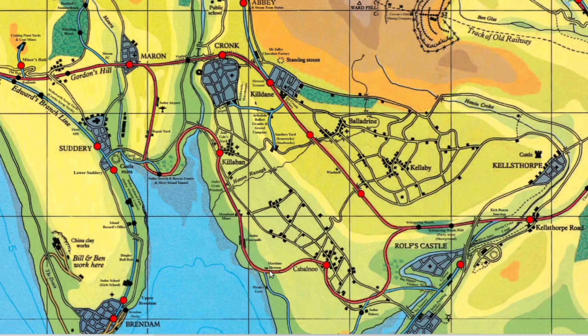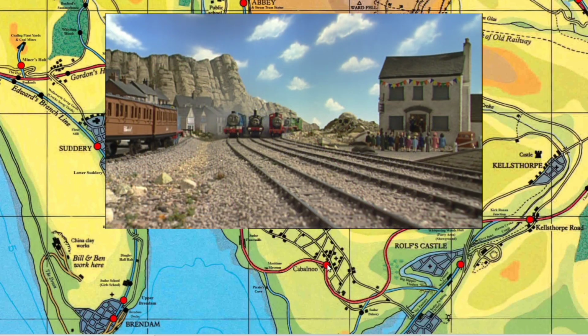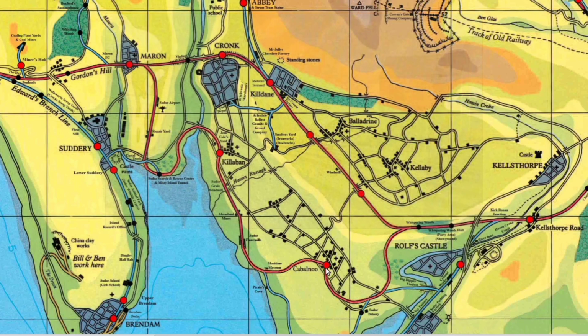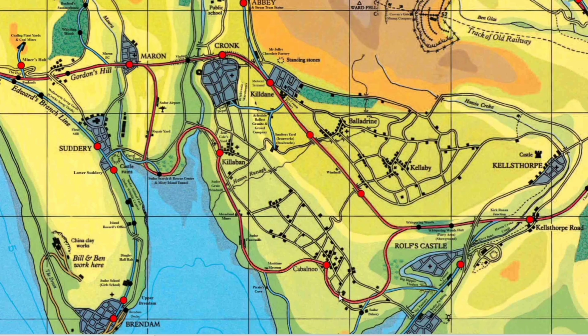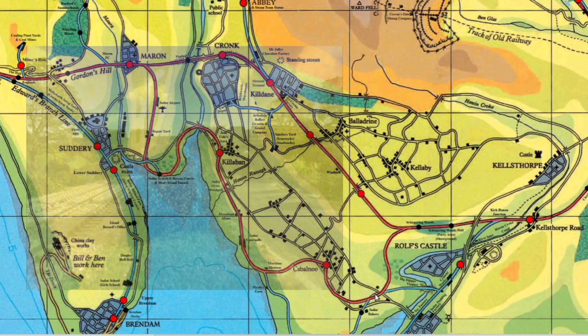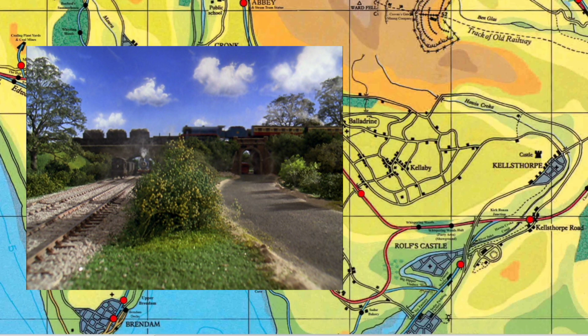But moving further on, we get to the Maritime Museum, and just past that is Cabelnew. This is the station that Gordon, I think, stops at in, once again, Gordon takes a shortcut. It's kind of a small station with a town next to it, with some built-up walls and a bridge over the rails. But I don't know why I'm explaining this. You're going to see the picture. But yes, that's Cabelnew.